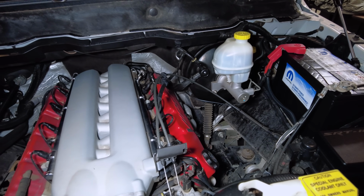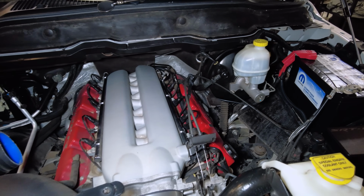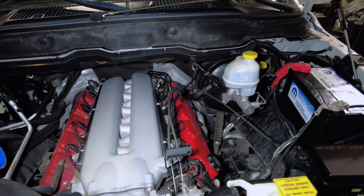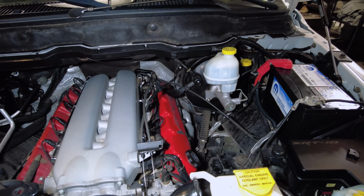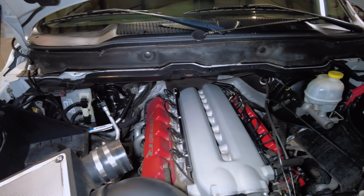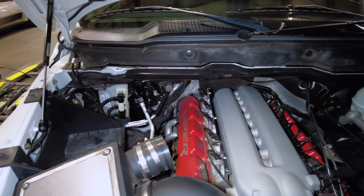Again, this is a very powerful engine, and Mrs. Wizard commented that she can see the ground. So that's kind of strange that you get an upgraded, larger engine, but yet there's more clearance inside the engine bay. It's really cool. Let's go ahead and look in the interior at the Viper upgrades.